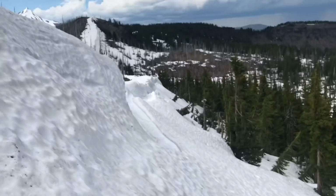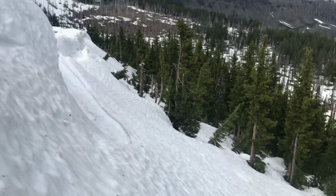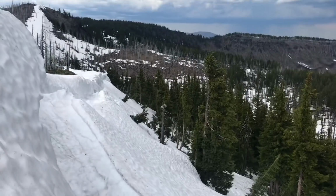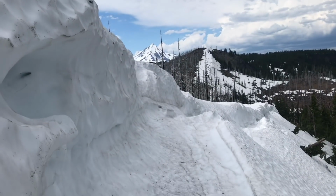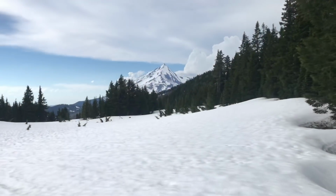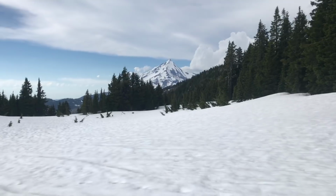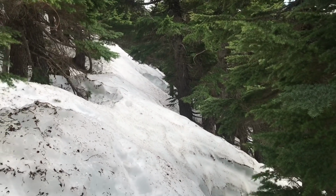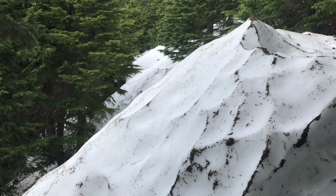And not sure I'm gonna cross over this. Drop down a little more. Oh, this is absolutely crazy. That's the way I came from. And this is the trail, and I just have to keep going up and down over these big mounds of snow, and this is where I gotta go.